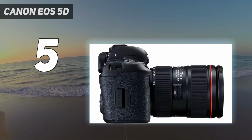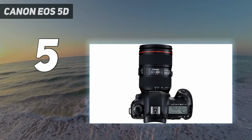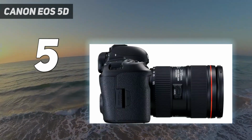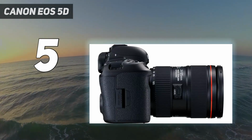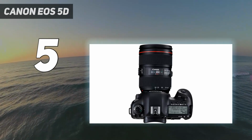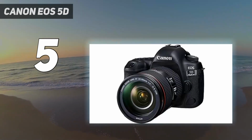The 5D Mark IV now offers more high-quality DCI 4K video capture at 30 frames per second, but it's subject to a heavy 1.64x crop of the sensor, which means you'll struggle to get wide-angle shots. Compared to the D850, which offers fully uncropped 4K footage, it's a limiting factor.